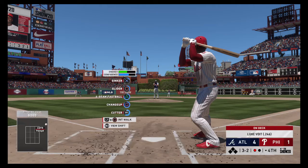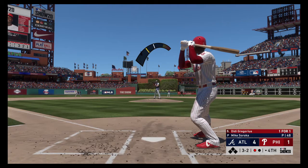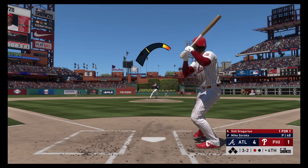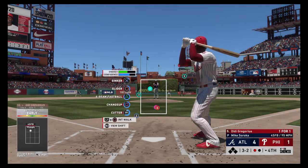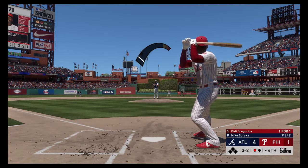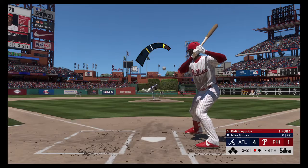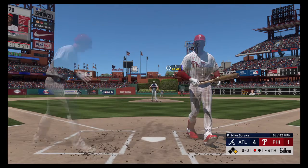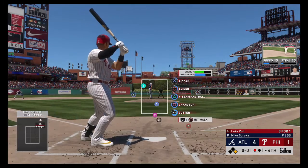Way inside with that one. A pretty easy take there. And it's fouled away. Holds off on the slider, and that's a good idea as it's ball 4. So stepping in now, Luke Voit.